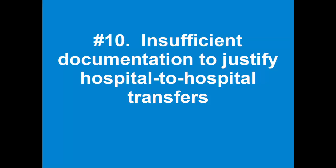Your documentation needs to answer the following questions. Why was the patient transported from one hospital to another? What services does the transfer hospital provide that the origination hospital could not? Documentation must indicate the patient was discharged from the origin hospital and admitted to the destination hospital. The specific services that were not available at the first hospital must also be documented. Non-specific or vague statements such as needs cardiac care are insufficient.